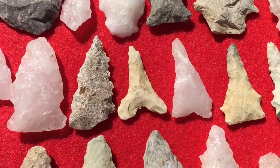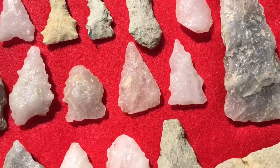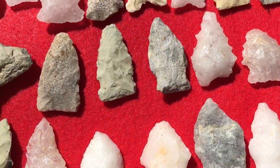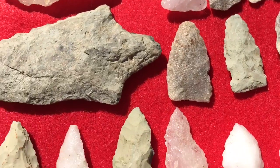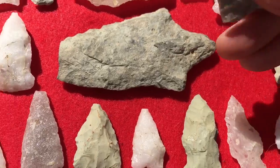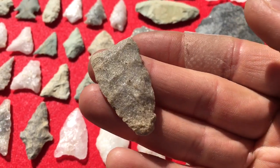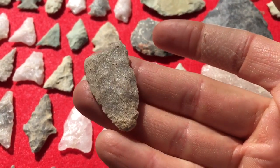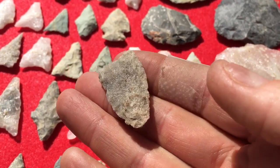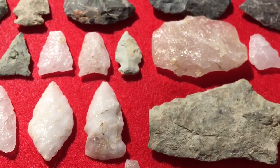Come over to this side, look at these different types of drills. There's one down here that really, the flaking is really something. I don't know if I'll be able to catch the flaking. It's some type of a quartzite. Flakes run all the way across. That's a good one too.